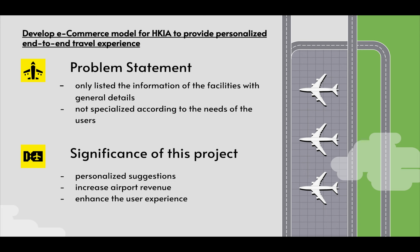In order to meet the new normal and prepare for the resumption of the normal operation of the airport after the pandemic has eased, we hope to design a personalized chatbot. The main function of this chatbot is to give suggestions and guidance to the travelers on the shops, restaurants, facilities, and services at the Hong Kong International Airport.